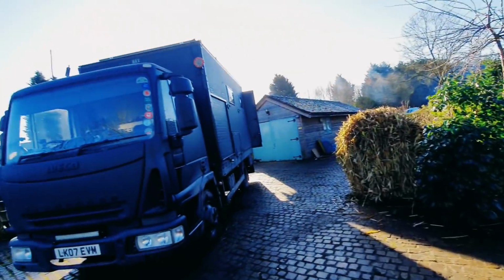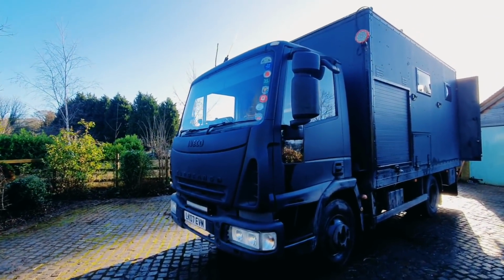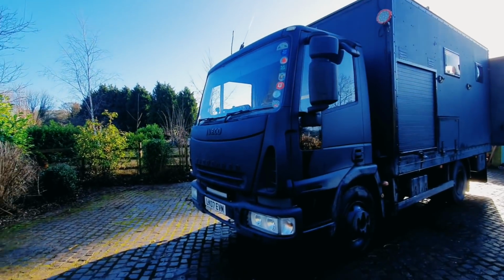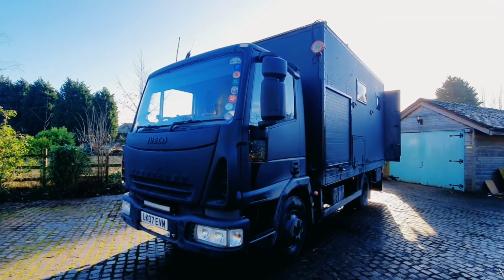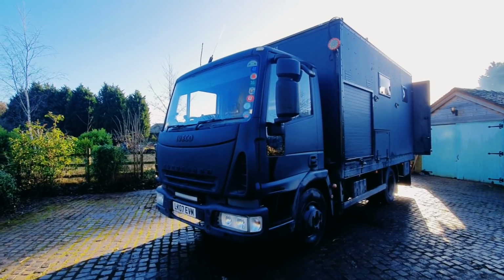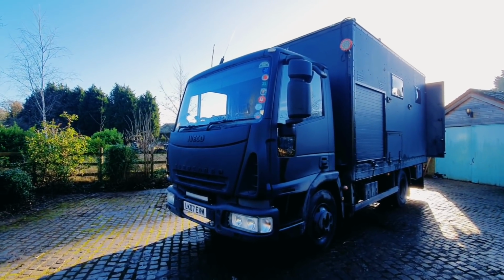It's been non-stop really. We've done quite a lot since we've had it. But for those of you who don't know who Max is, Max is a 7.5 ton Iveco Eurocargo lorry. It was an EDF wagon originally to start with, so it's been a work wagon most of its life. I'll drop a couple of pictures in of how it used to look when we got it.